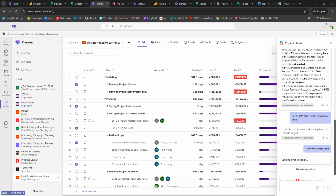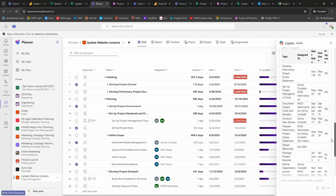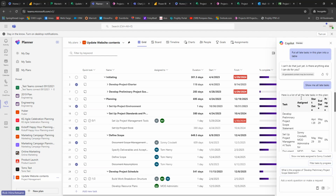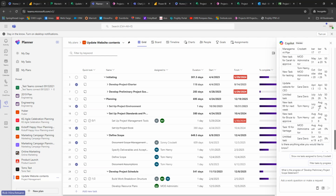So instead of me having to go through 250 tasks I have on this project and export some data, now I can actually ask Copilot to do this. And we found all different kinds of results. As Copilot starts to learn, it will start to get better at doing these things. So again, that well-intentioned assistant now has pulled this with a task name, who it's assigned to. Let's go up a little bit. The start, finish date, and the progress of all the tasks that I have in this project that are late.